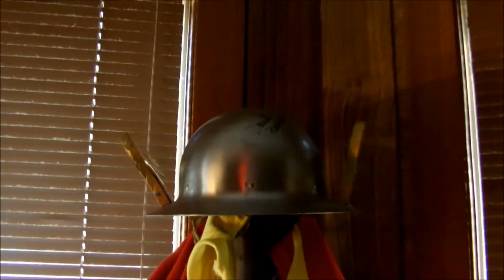Wish there was more. How about some of my different cosplay stuff? My Reverse Flash hoodie, my Jay Garrick shirt, my signed Jay Garrick helmet. And then my, let's see, my leather Jay Garrick jacket back here.